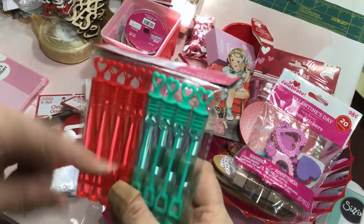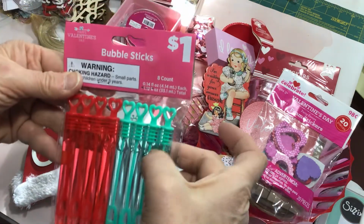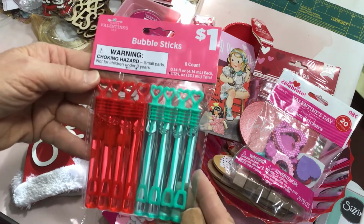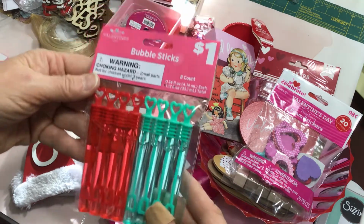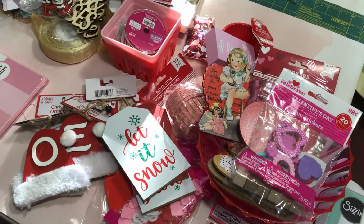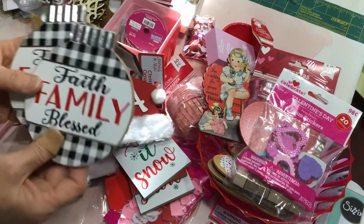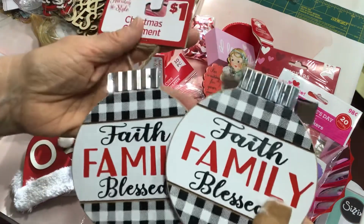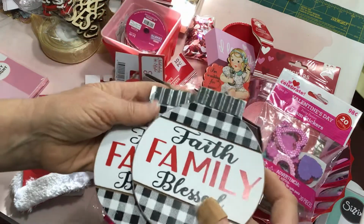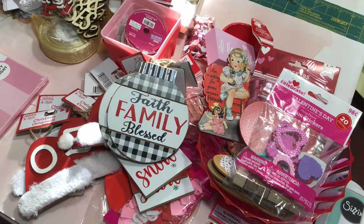I'm going to be emptying the bubble soap out of these and using them to put tiny little bead mixes, sequin mixes, and other fun little swap things, glitter and such, and tucking those into swaps. That was $1. Again, a couple more hats. And then these, there were 2 of these left. Again, these will be altered. I'll be covering them up and decorating them in my own style. 33 cents a piece. Can't go wrong.